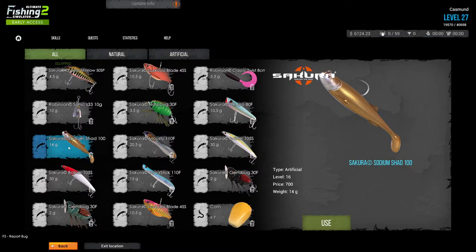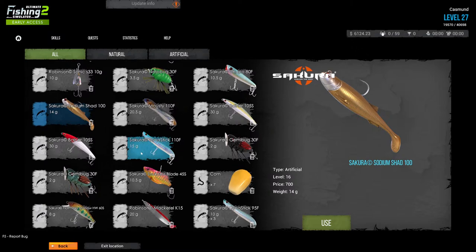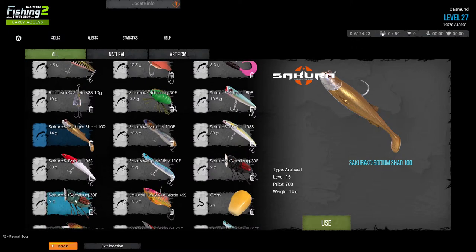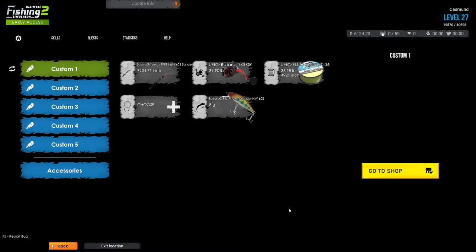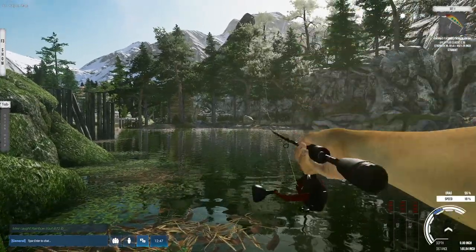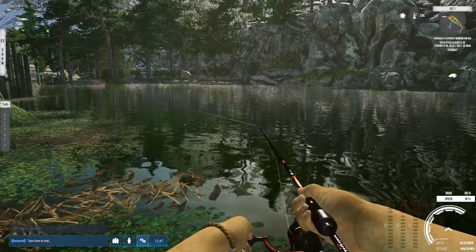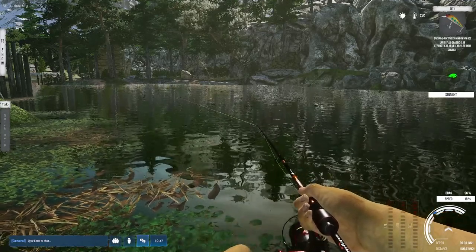I think that's a topwater lure. Hmm. 10 grams. It's a topwater. Oh, there. 8 grams. 8 gram minnow. This one was what? 4.5 grams, so we'll double the minnow size. See if that does anything. Get some larger fish out of the lower end lakes. Another thing I don't know, I don't know if they limit the size of the fish on the level of the lake as well.